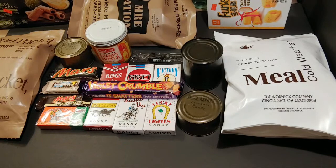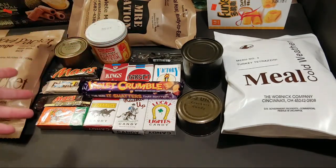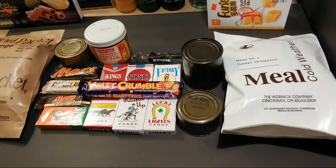I agree, man. And then I had an MRE, the MRE Nation. I already had it out, so I just threw it up here on the table. I think I'm going to stick to a freeze-dried main tonight, though, so I can eliminate the MRE Nation one, which we're going to be checking out something from Bob sometime soon anyway.